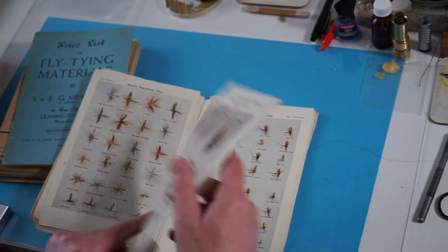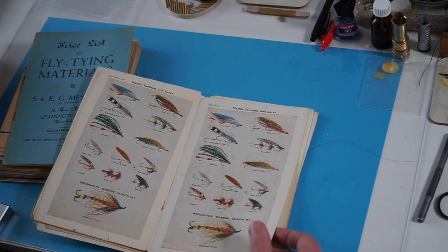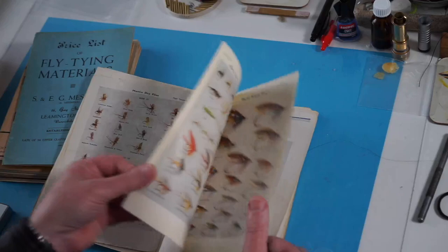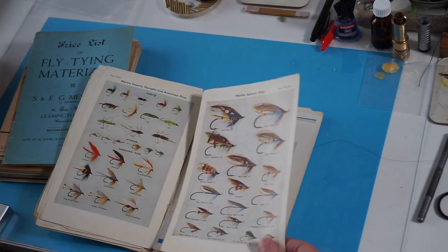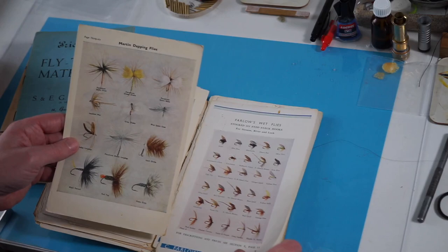I mean, obviously, these are sea trout flies. They're on Waddington shanks. These two down here, these are on tandems. So on. It's a right mixture of more salmon flies. These are kind of American type patterns. You can see American flies. Salmon flies again. Some dapping flies in this for the sea trout.